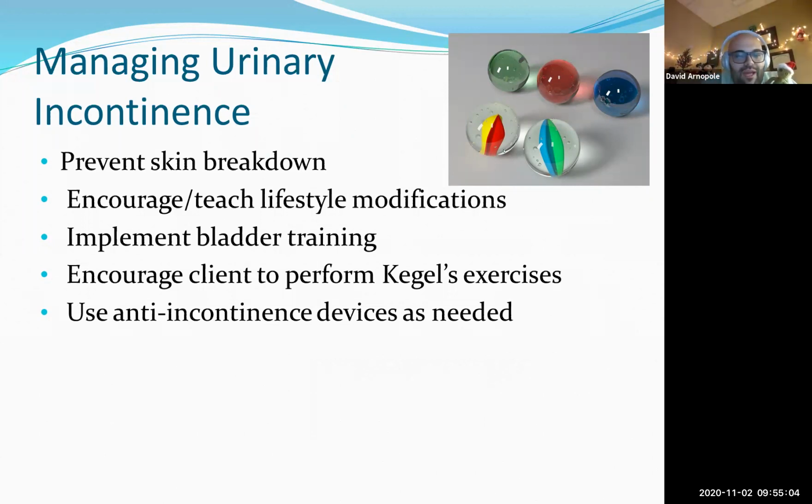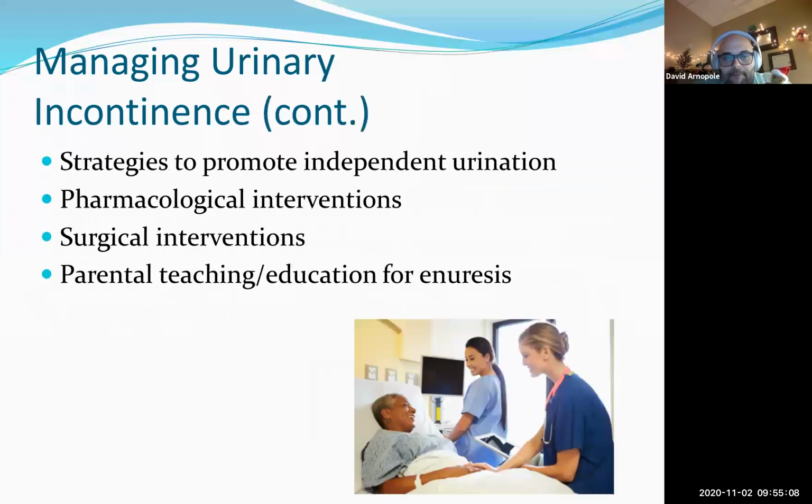We have the anti-incontinence devices like incontinence pads as well. Okay, urinary incontinence some more. We want them to be as independent as possible when we're taking care of these patients. As we get to them and they're able to help, if you can give them the urinal, that's great. Maybe they'll be able to help themselves more, because I want them to walk out of here being able to care for themselves. We have medications that can help with that, which you'll learn about.